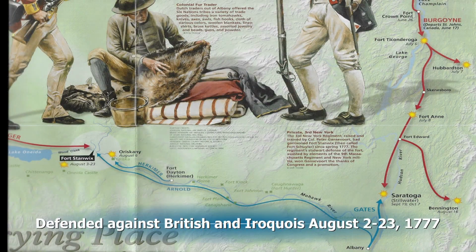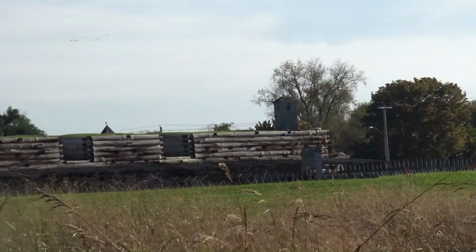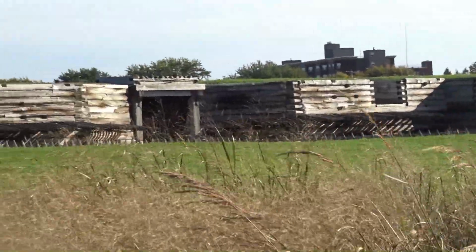This was part of a highly significant battle, for it was defended against the British and Iroquois August 2nd through 23rd, 1777. As a part of a campaign, the British tried to split New York and were defeated. This allowed the French to come in on the side of the Americans because the Americans finally won a battle.